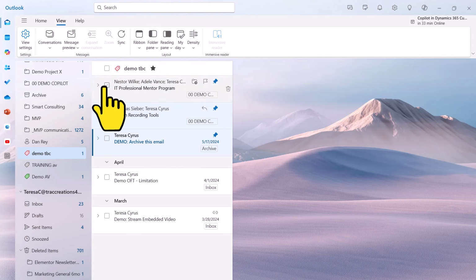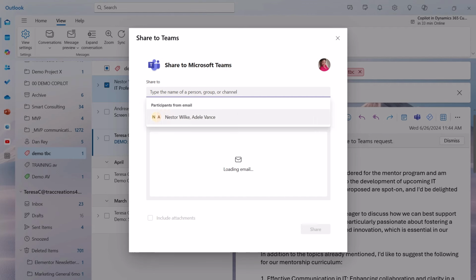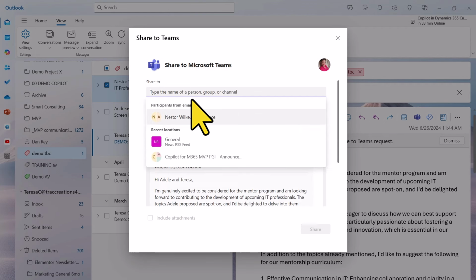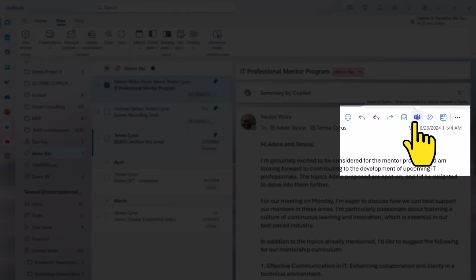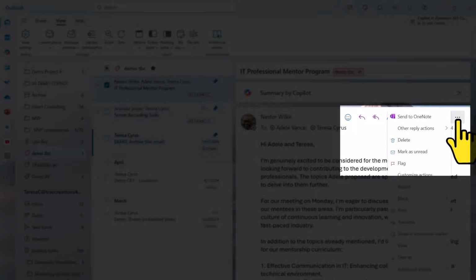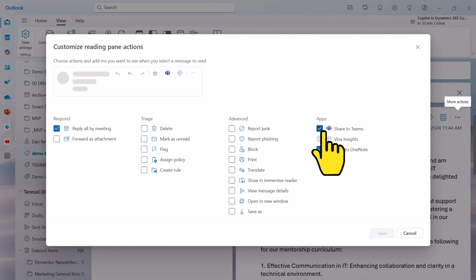I will click on an email. Notice I see the Share to Teams icon listed in this ribbon here for our email message. Let's click on it. I can share it with a person, group, or channel. I'll select Nestor and Adele and hit share. If you don't see the Teams icon in the ribbon, go ahead and click on More Actions, Customize Action, and make sure that it is selected.